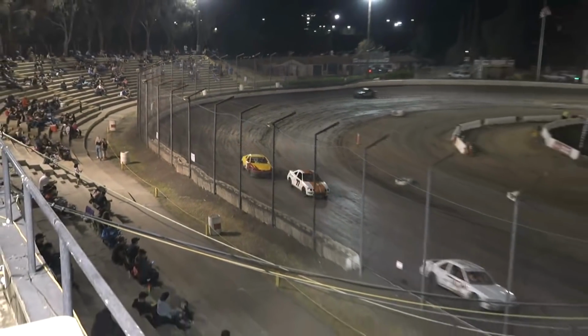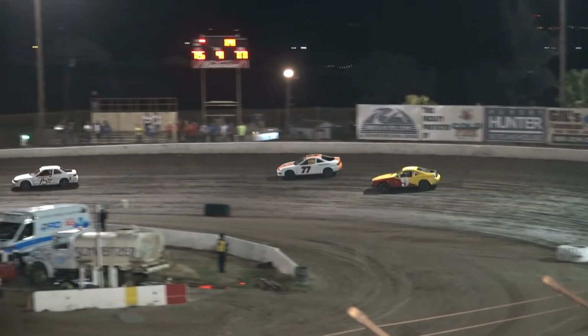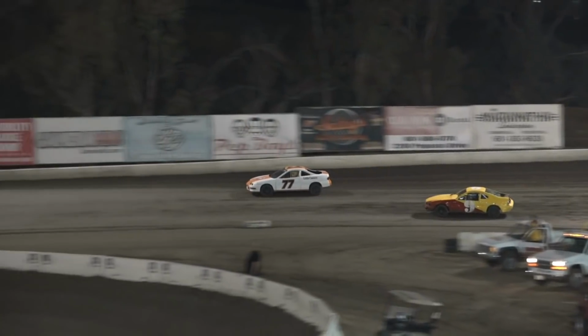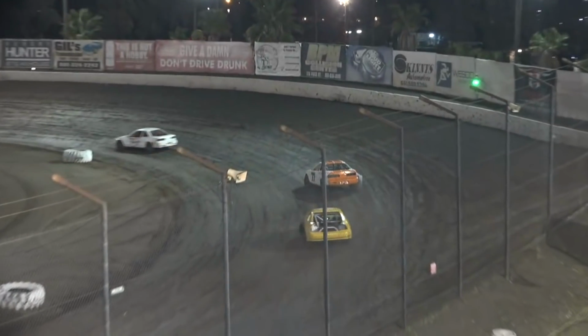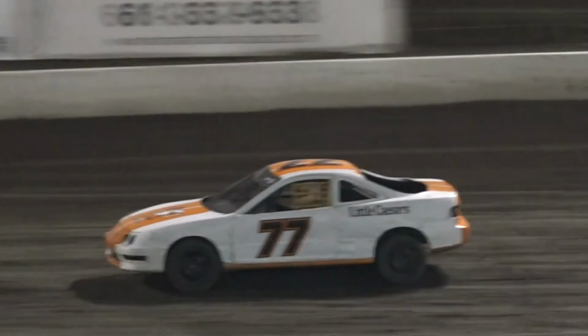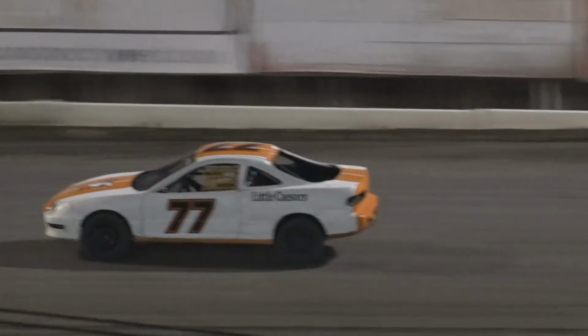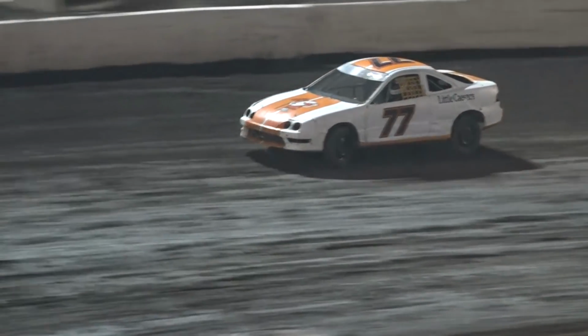Looks like that 75W can just get through the corner. Oh, bump draft! Herod with his hands full now. Back into the second spot. 5 laps to go, and the door's opening. Little Caesar open for business. Now he's wide open. The restrictions have been lifted at Little Caesars. That thing's going to be a to-go special.